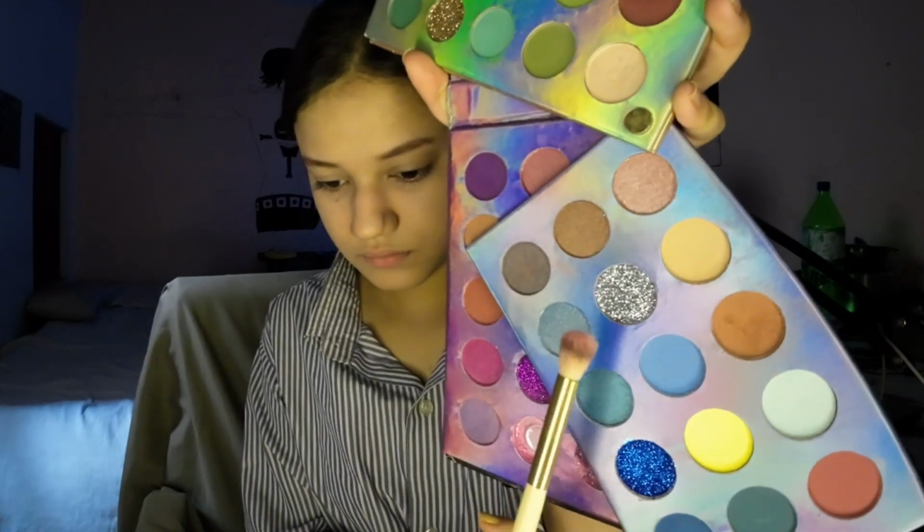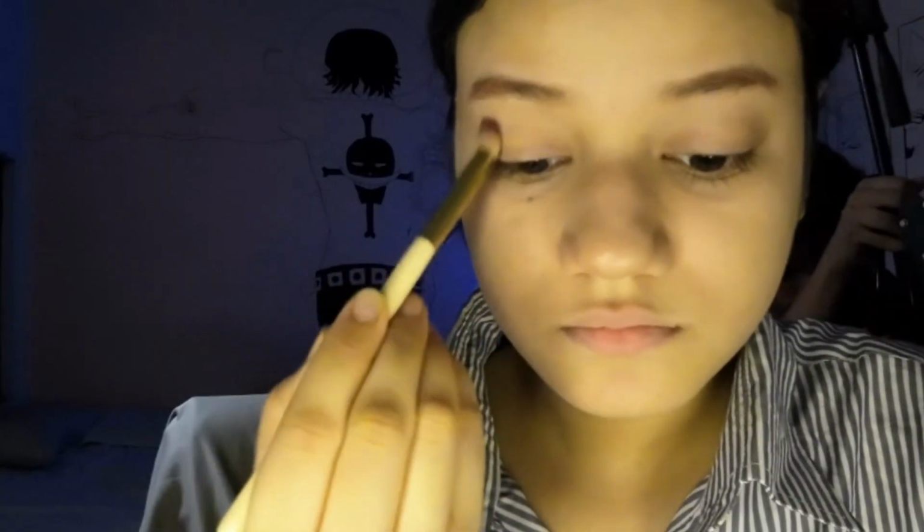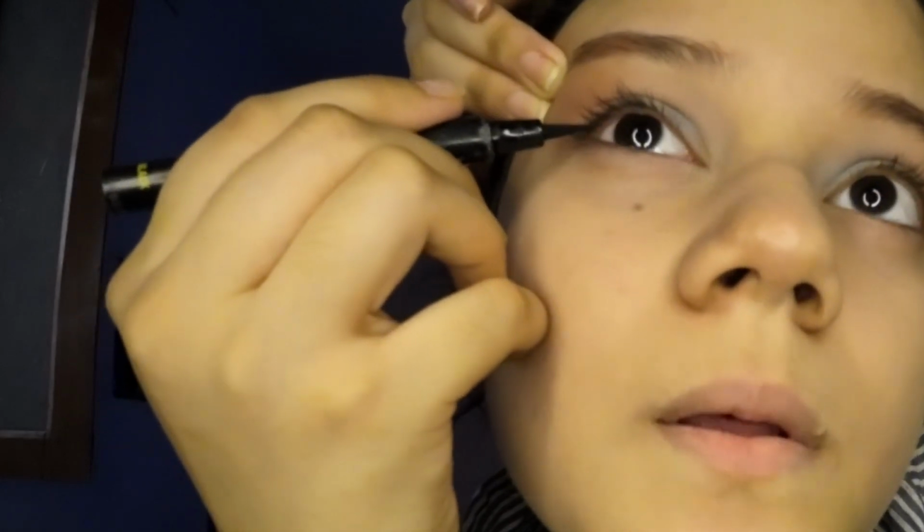I'll be taking brown shade for the base makeup, and then I will take baby blue shade for the inner corner, and I will top it off with a darker blue shade. Now I'm doing a simple straight liner.